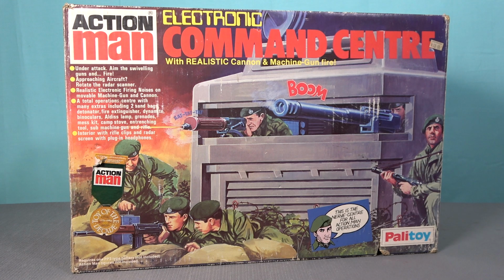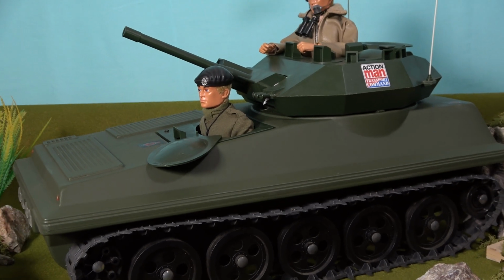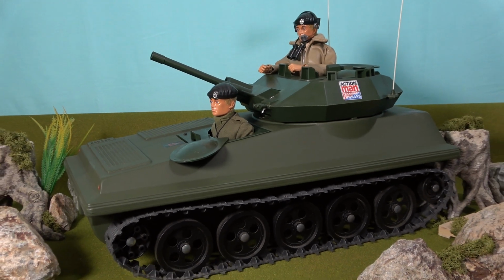To design the toy as an injection moulding would have incurred very high tooling costs, so the team decided it should be a very large blow moulding in high density polyethylene. The design department had experience with these types of mouldings from when they had previously designed toys such as the Action Man Scorpion tank.